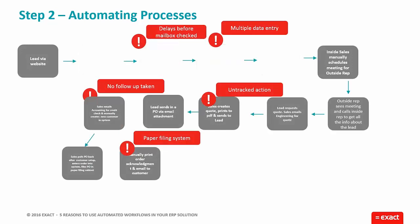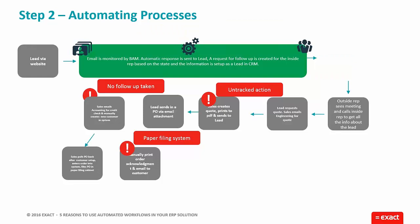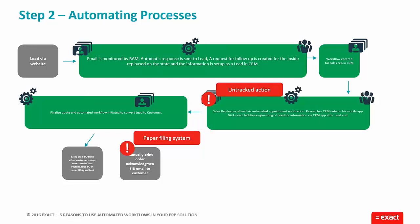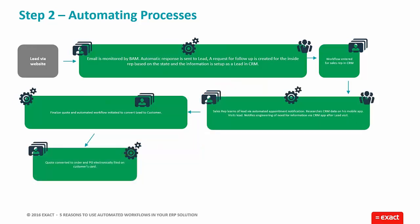Once you have that 1, 2, 3, 4, 5, that's when you can start to automate big chunks of it. So instead of delaying when something gets to an inbox because nobody checked that inbox in a week, let's set up automation to do it, right? Let's take away multiple data entries. So we can then start to automate large chunks of that. We used that example in the last webinar. I thought that really resonated. But I want to talk about where else we can automate.